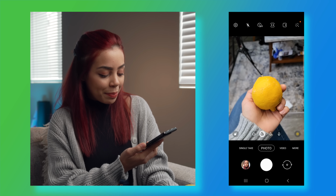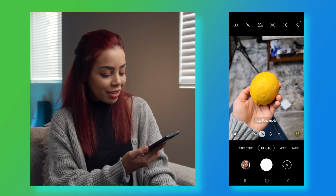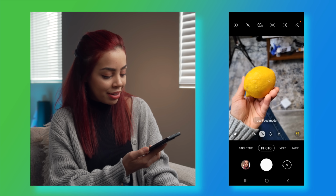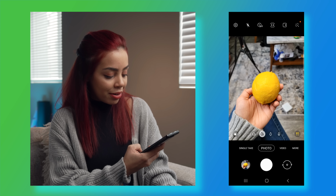But something else that I really appreciate is the use of AI to recognize what you're shooting. So if you happen to have a lemon and you want to take a photo of it, it'll use the scene optimizer and it'll recognize that it is a food item. Food mode turns on right away. You don't even have to toggle it on and take the photo. It looks like it's more vibrant, a little brighter.